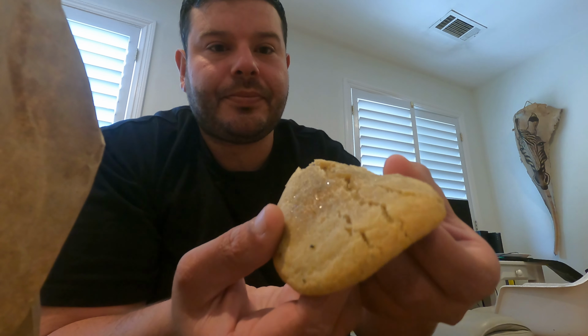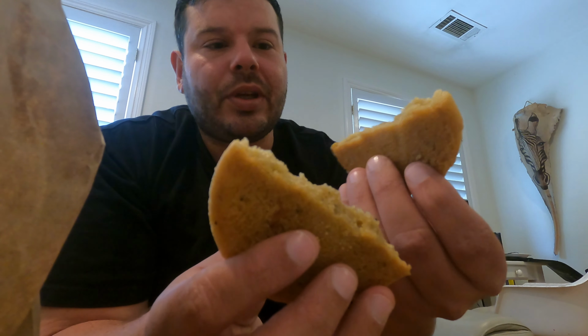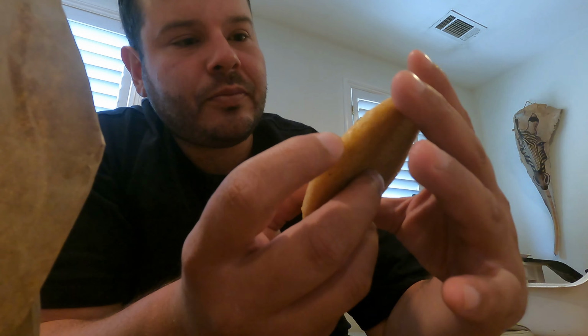Let's try this one. Super soft for day-old cookies. These are better than cookies that you get that are fresh. This is the ginger snap one, I believe. If you look at it, it's got like fresh herbs and stuff in there.